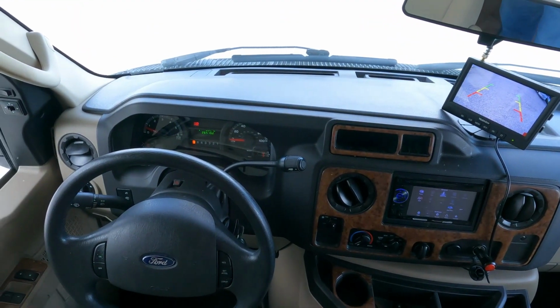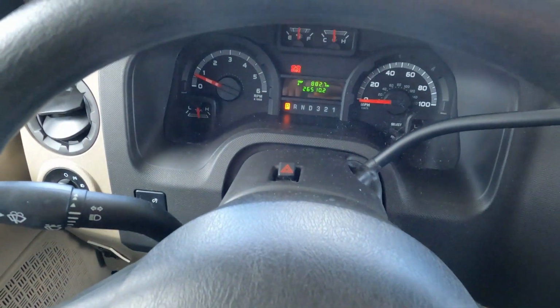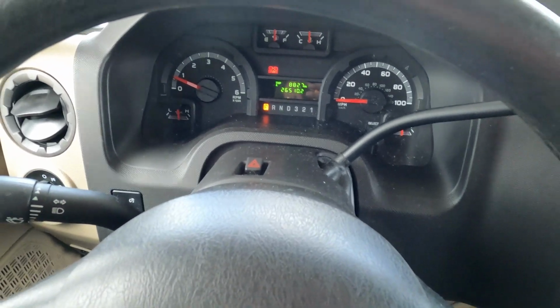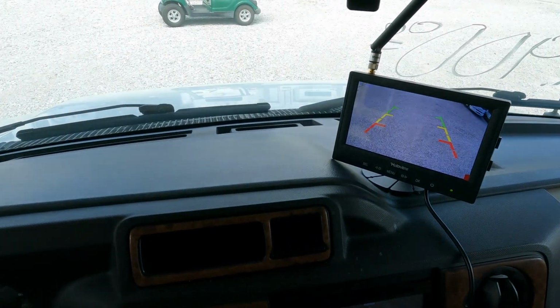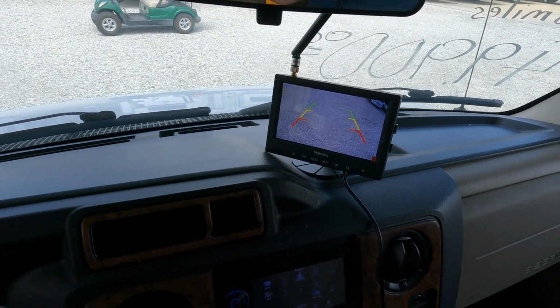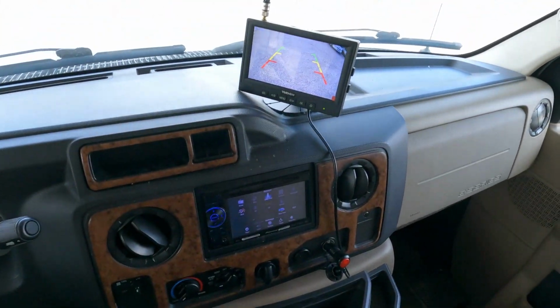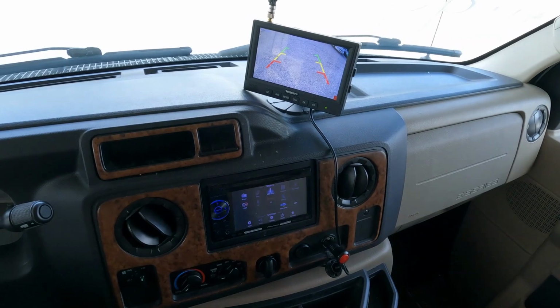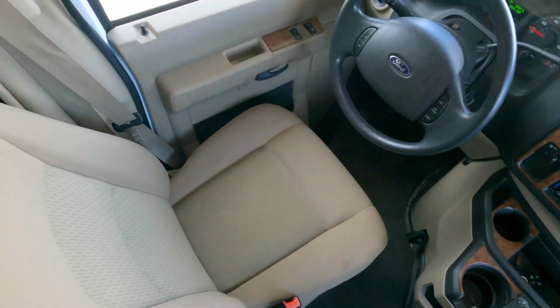We have 26,510.2 miles. I do have the parking brake on, and we are going to drive it later in the video. No check engine lights, no warning lights. Dash air is cold. They have added an upgrade aftermarket large backup camera, very large screen. So, if you're worried about seeing behind you, you'll like that. Seats look great.